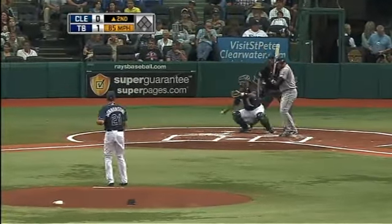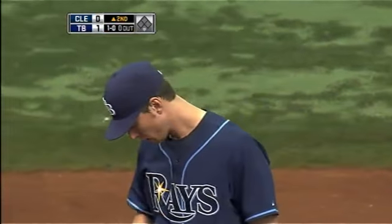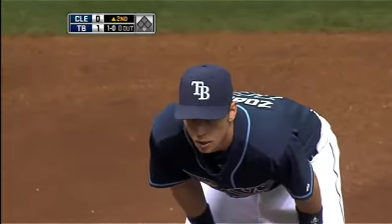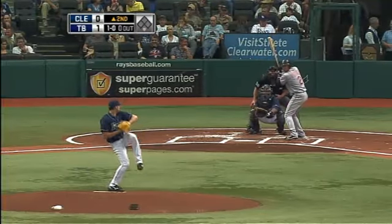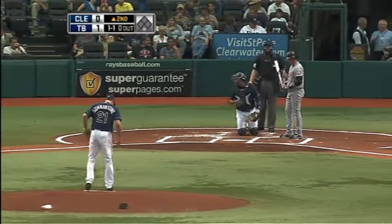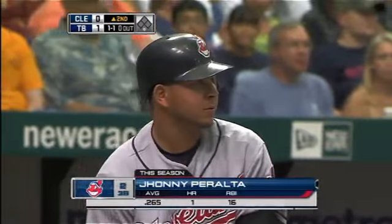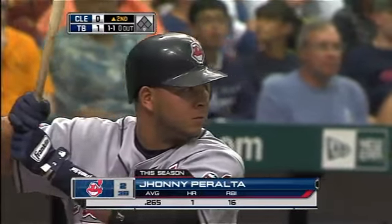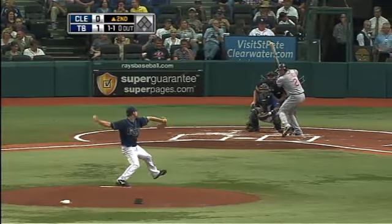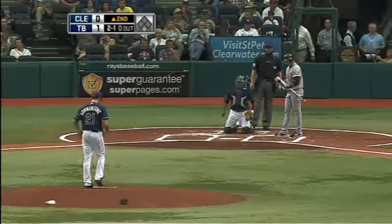Here's Johnny Peralta. First pitch is high. Ben Zobrist had originally been listed and intended to start at third base. He's in there, and Longoria not officially in the game, but available. So at least the Rays have that. There's a strike, and it's 1-1 to Peralta. Two and one now, the count.